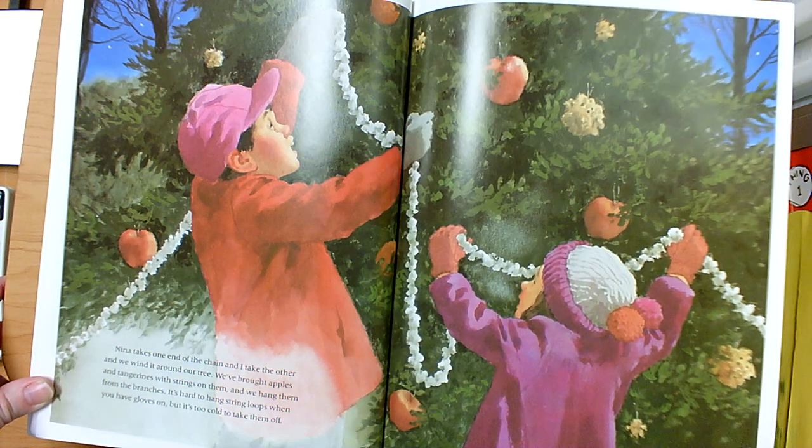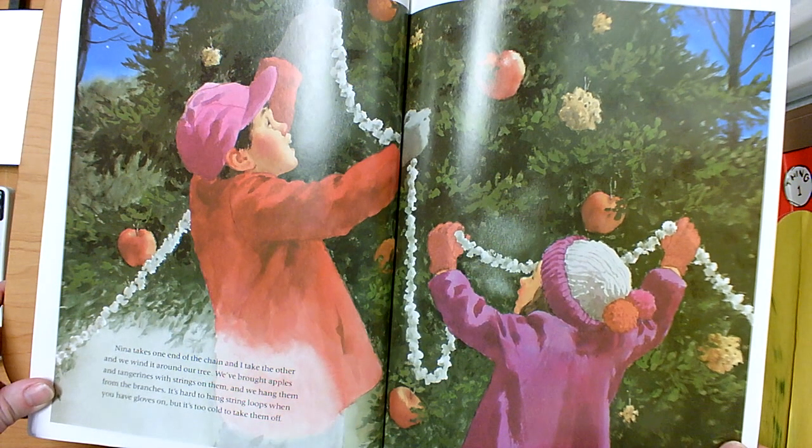So they're decorating this tree with food.